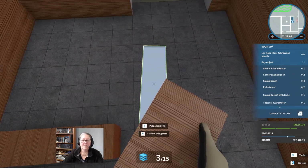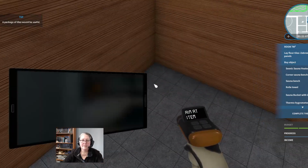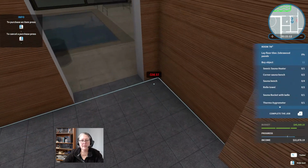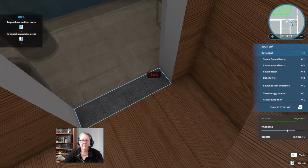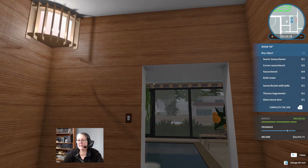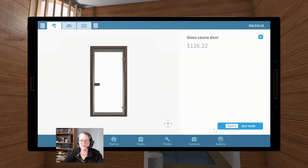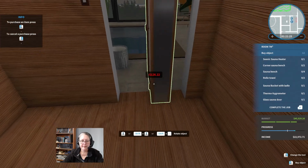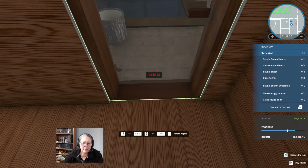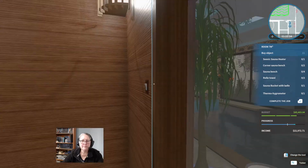Alrighty, drop that down and sell. Let's get these floor panels in. Matchy matchy, bit annoying, but there you go. Okay, we need a scenic sauna heater. We also need a glass sauna door. Let's get that thing in first. I just want to pivot it. Beautiful.